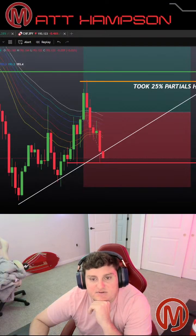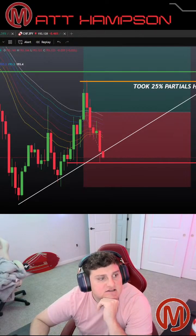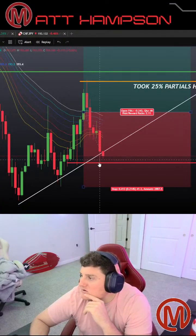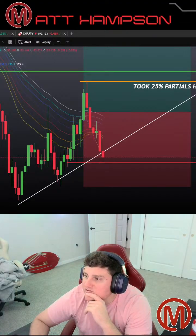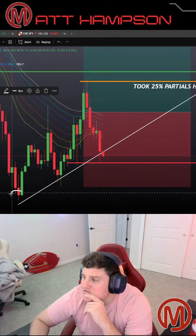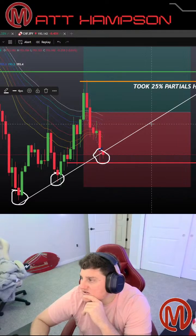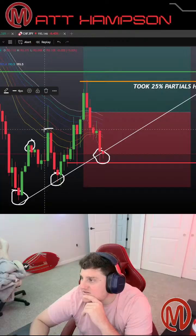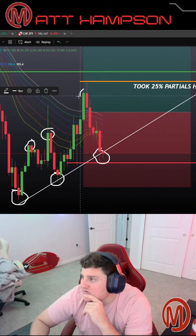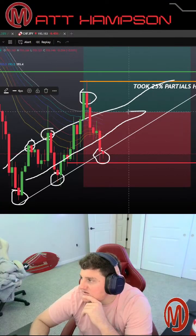We still are respecting the higher lows as well, which is a positive sign. Our lows aren't breaking the previous lows. So if you take a look here, here's a low, here's a low, and here's a low. They're all staying on this trend line, and you have higher lows and also higher highs. All of our highs are moving in an upward fashion as well. So that's what indicates that this is an uptrend.